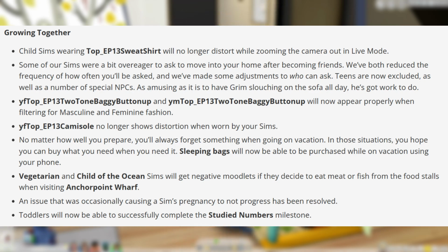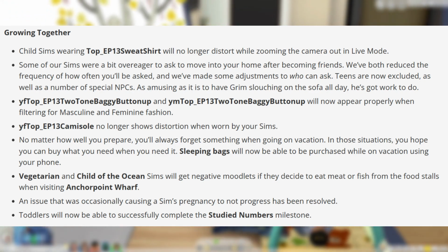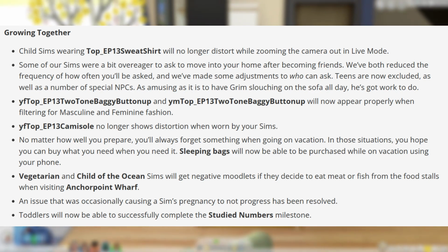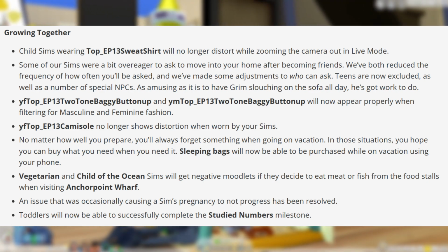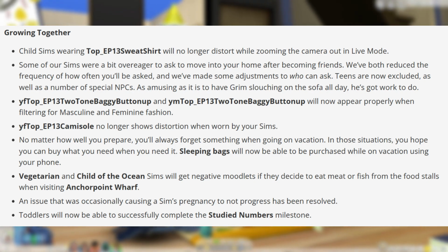Some of our Sims were a bit overeager to ask to move into your home after becoming friends. We've both reduced the frequency of how often you'll be asked, and we've made some adjustments to who can ask. Teens are now excluded, as well as a number of special NPCs. As amusing as it is to have Grim slouching on the sofa all day, he's got work to do.